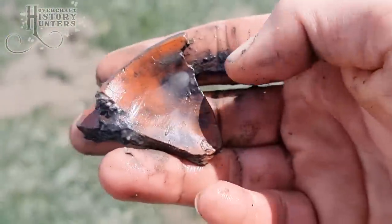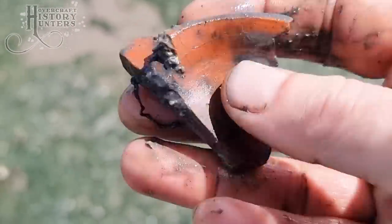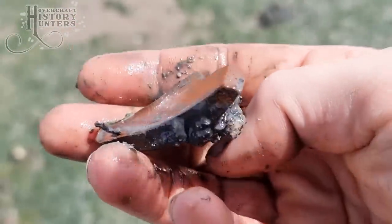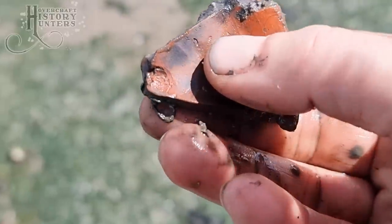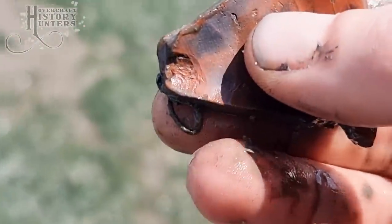Well, just found this piece, as you can see. And I was talking about maker's mark, and I think there might very well be a maker's mark under there. Now, this would have been a little pot, a little plate. And in the centre there, I believe that is possibly a little maker's mark. That's lovely.